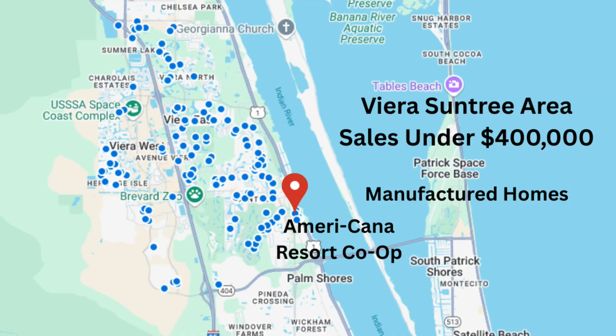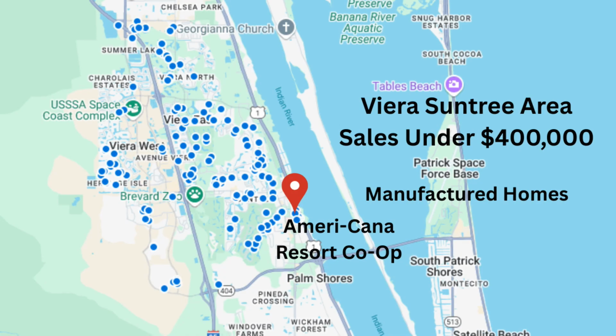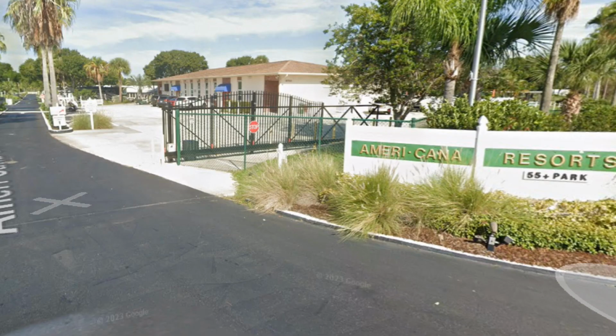The anomaly on the list was the manufactured homes that were in the Americana Resort Co-op. This is a 55 and up community that's along US 1. It's not in Suntree, it's not in Viera. It is in the southern part of Rockledge, but it's in the map area that we classify things within our MLS, and that's why it showed up on this report. It's located on the west side of US 1 between Suntree Place and Pineda Causeway. There are 5 sales here between $49,000 and $123,000.